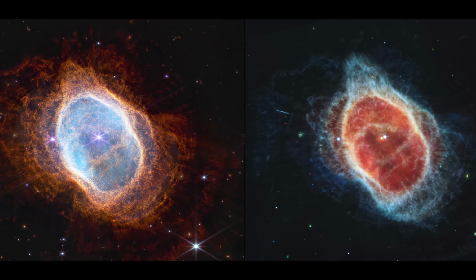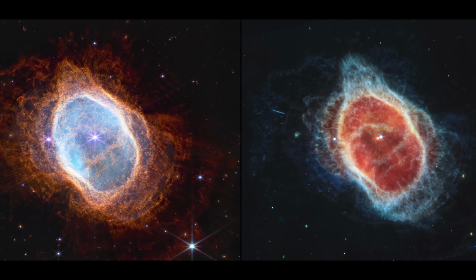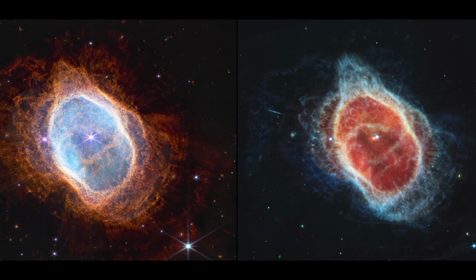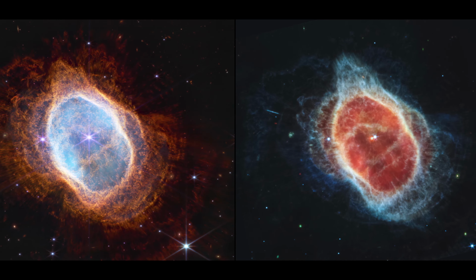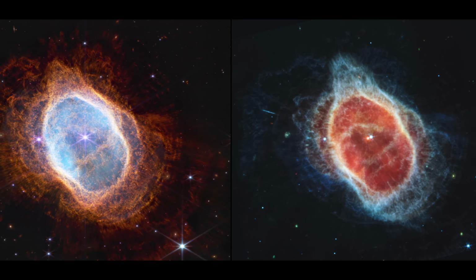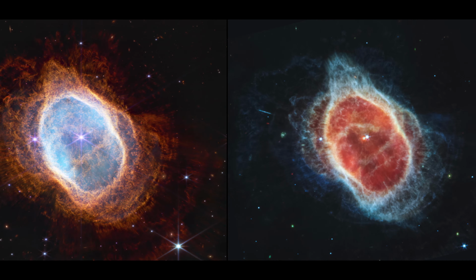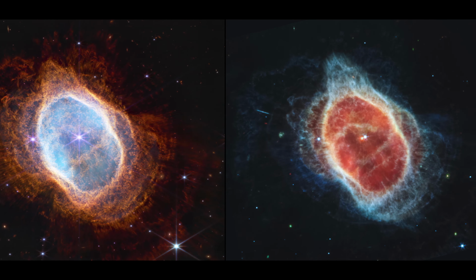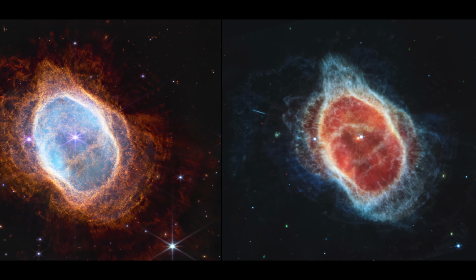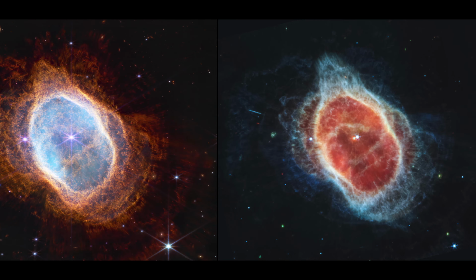Two cameras aboard the Webb telescope captured the latest image of this planetary nebula, catalogued as NGC 3132, and informally known as the Southern Ring Nebula. It is about 2,500 light-years away. Webb will allow astronomers to explore many more details about planetary nebulae like this one. Clouds of gas and dust ejected by dying stars. Understanding what molecules are present and where they are located in the gas and dust shells will help researchers refine their knowledge of these objects.